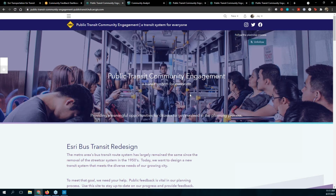Okay, so this is our ArcGIS Hub, and this can be configured to provide feedback to the community. Think of this as your central point of communication. From here we're able to link out to a number of different surveys and applications and provide a really interactive forum for feedback. So as a resident of the community, I'm able to use this site to find out about proposed changes, stay up to date on changes, provide feedback, and learn about events.